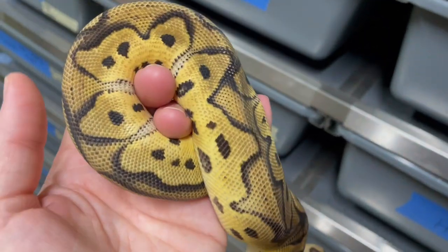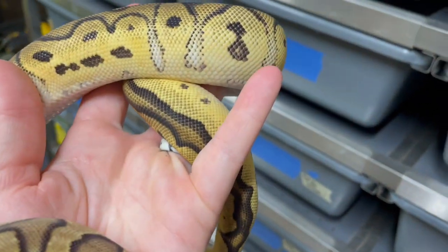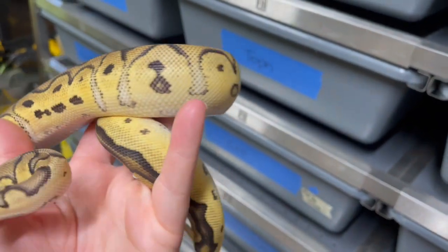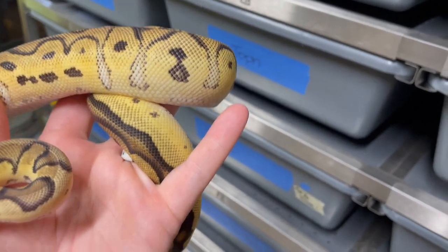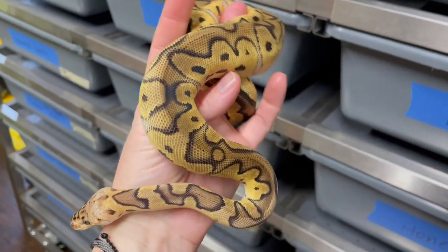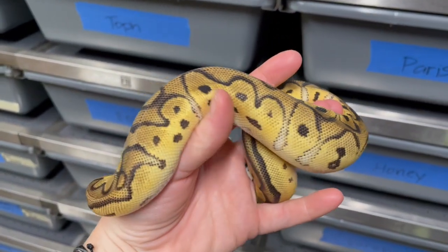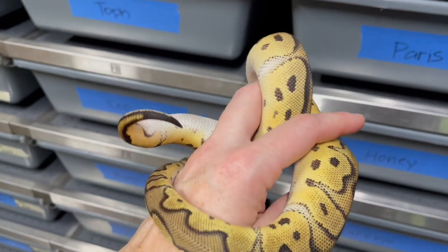But then she also has, let's see if I can get her turned around with one hand, those teardrops, just like her sisters. And a lot of people just look at this at first glance and think it is a pastel clown, but we actually have a pastel clown, and you can definitely tell she is quite different than he is.